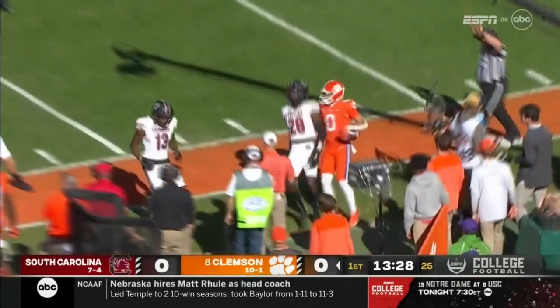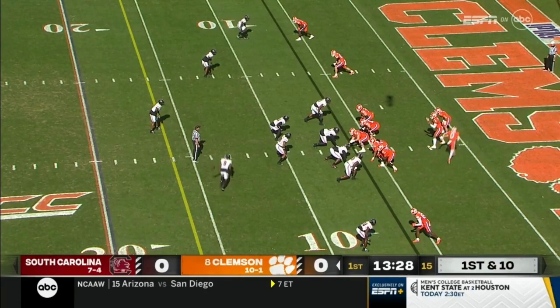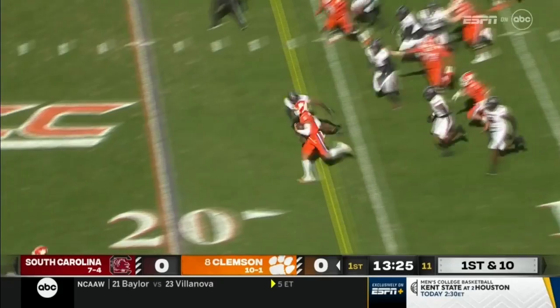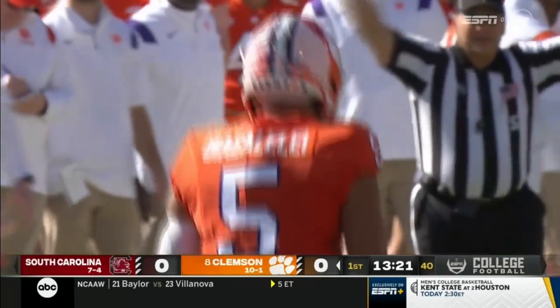And he will run out of bounds. And there's a very late flag thrown. DJ Uiagalelei just across the 6-yard line. He takes off running. That was a big part of their attack last week against Miami.